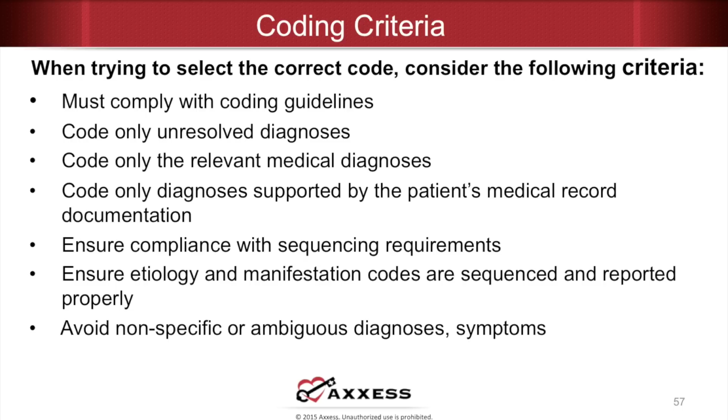We also have to make sure the etiology and manifestation codes are sequenced and reported properly. So in the case of our Alzheimer's dementia, we would have to make sure that the Alzheimer's disease code would go before dementia and other specified diagnoses. Last, we want to avoid nonspecific or ambiguous diagnoses or symptoms when possible.